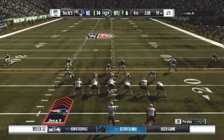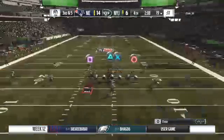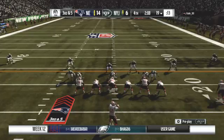20. 20. Regular. Let's go. Like 56. Rip.